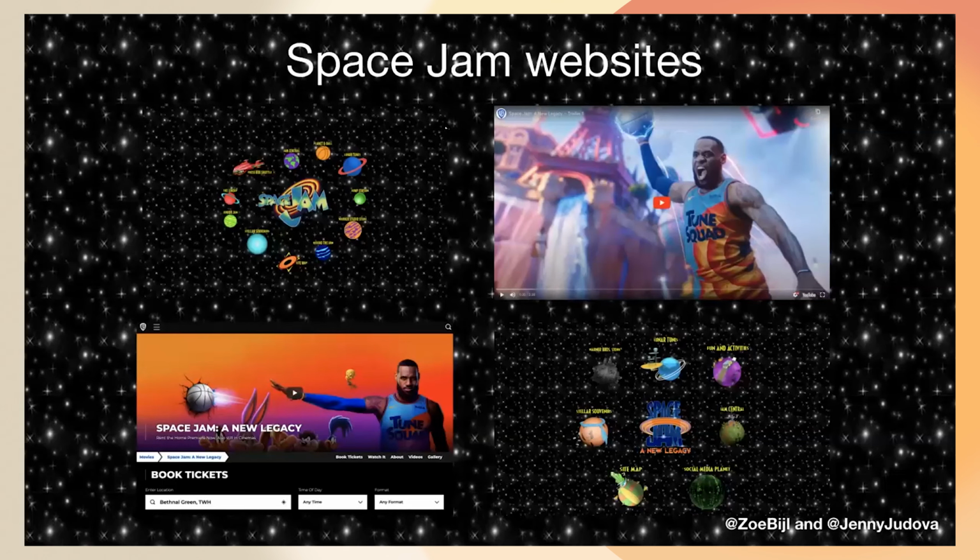Today, we'll talk about the accessibility of the Space Jam websites. The real question is, which ones? There's the original one from 1996, a new one for the 2021 film, a UK-specific one with Cinema Times, and then a reworked one of the old one with updated graphics for the new film. Today, we'll look at the original one and the new one.